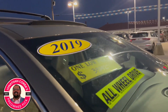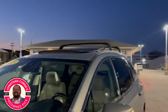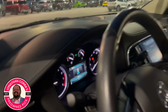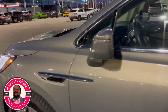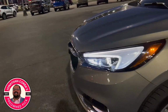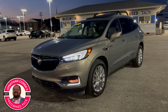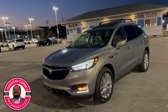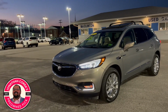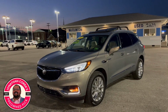33,742 miles, actually let me double check the mileage on this one. But that's a great price for a slightly pre-owned Buick Enclave. 44,612. And mileage might be a concern of yours, but it shouldn't be, because like a lot of our used cars, this comes with the McClinton Million. That's our 10-year, million-mile powertrain warranty. So you're covered for the long haul. This thing's covered until 2029. That's your engine, your transmission, the drive system, anything that makes the vehicle go is covered under that.